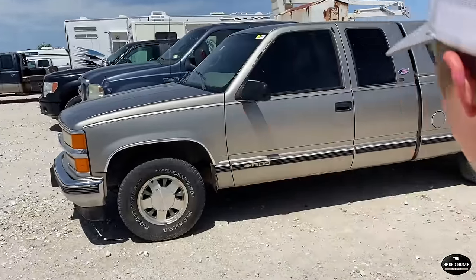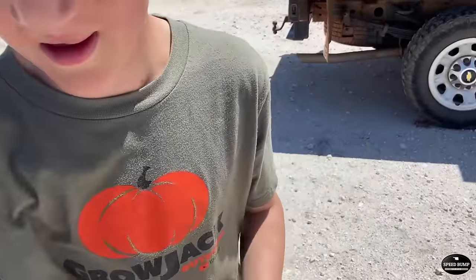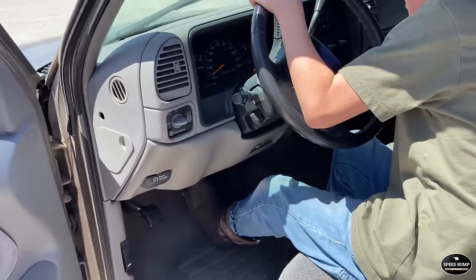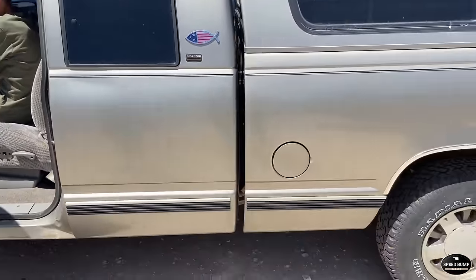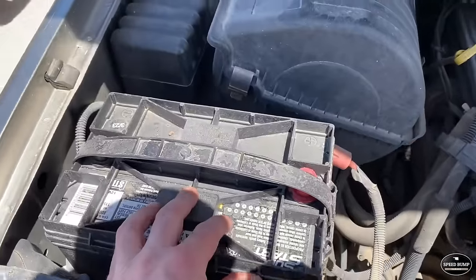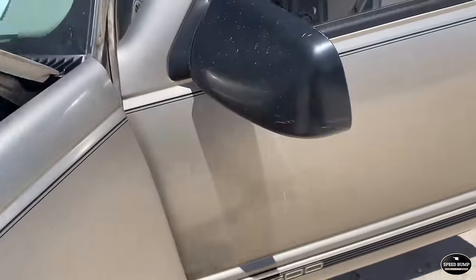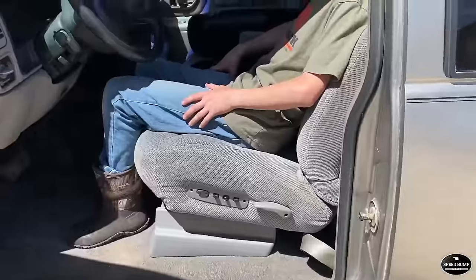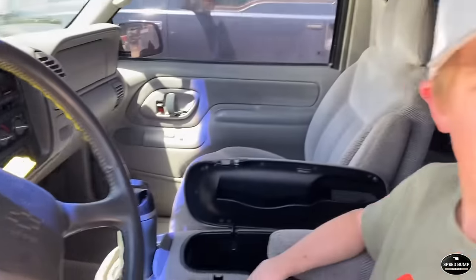All right, here it is. We got the keys. I actually haven't even heard it run. Here, Jack, hop in there and see if it'll start. Fired right up. Pop the hood on it, buddy. Looks like we got a new battery. AC compressor's even running. We got cold AC, Jack? Yep. Hot dog. This is a unit. We got the reclining chair too.